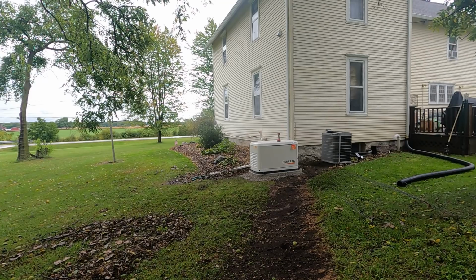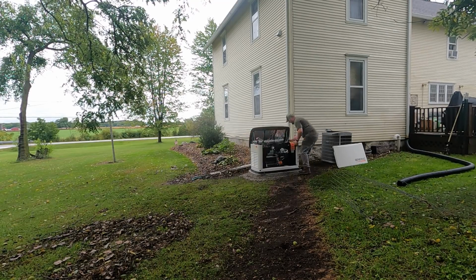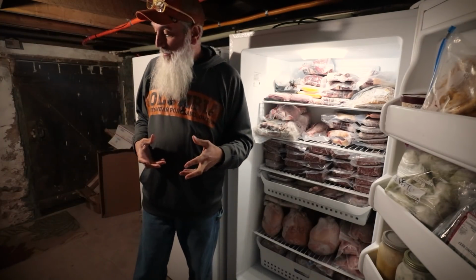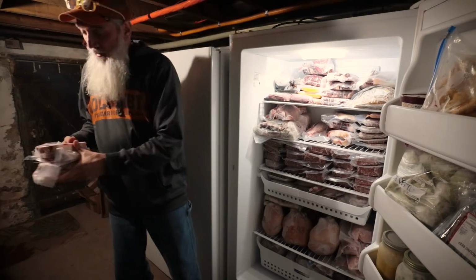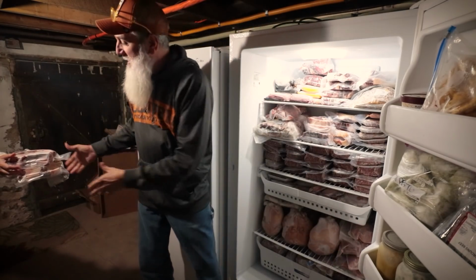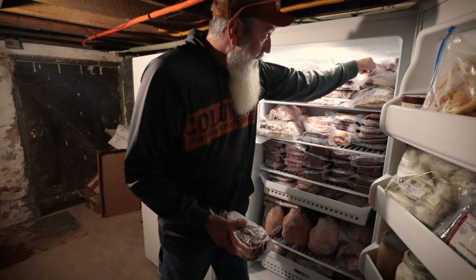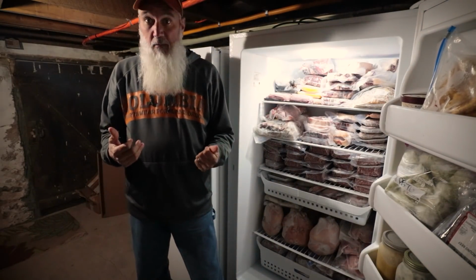So it takes a lot of the burden and stress off of us and our freezer situation. So it's another reason we did this. We feel a lot more comfortable in our power and our freezer situation now, that if we do lose power, it's a lot easier. We're not running a little portable generator and filling it up with gas and all that kind of stuff. It just kicks on automatically and runs.